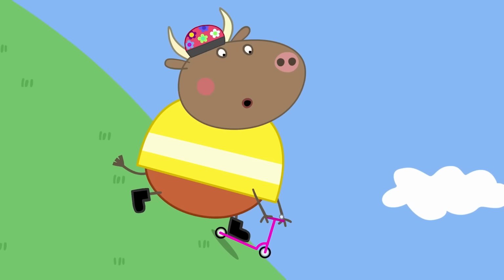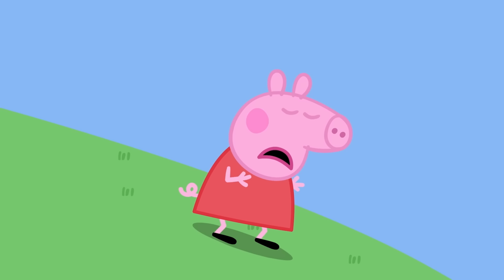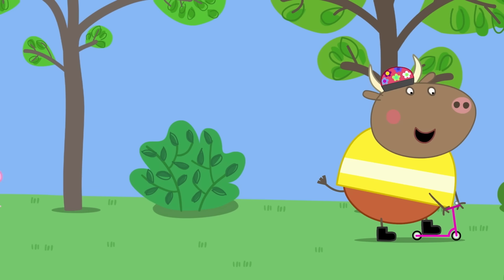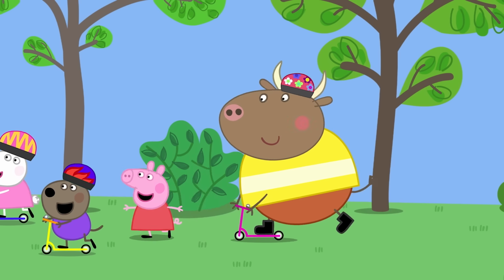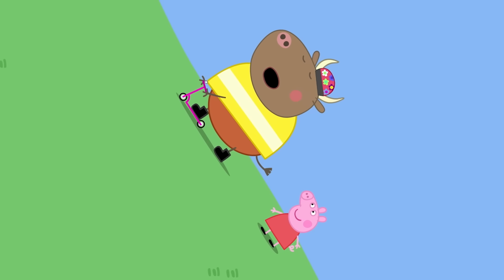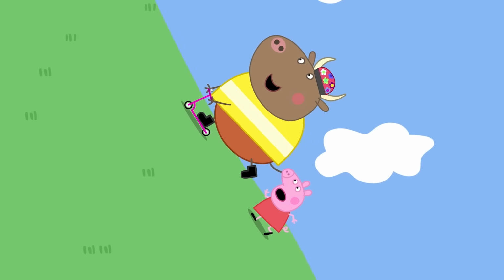Whoa! Oh, no! Mr. Bull doesn't know how to slow down. How do I stop? You need to use the brake, Mr. Bull. Brake? This bit? Oh, my. How fun. I want to ride down the hill again. Yay! Scootering is so much more fun than walking. Whee!